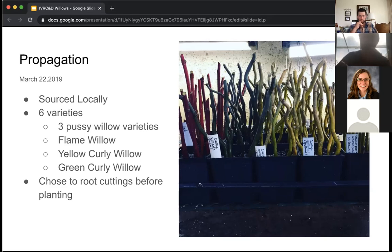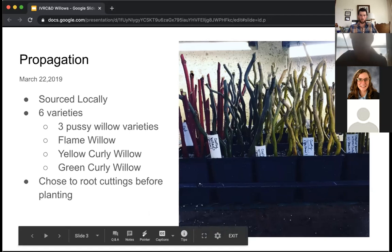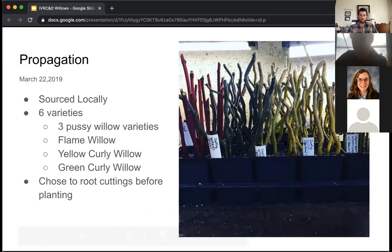There was like a giant, a medium, and a small. And then I also purchased 3 different types of willow. One you can see in the picture, the red is the flame. And then there was a green curly and a yellow curly willow. And I chose to root those cuttings before planting.